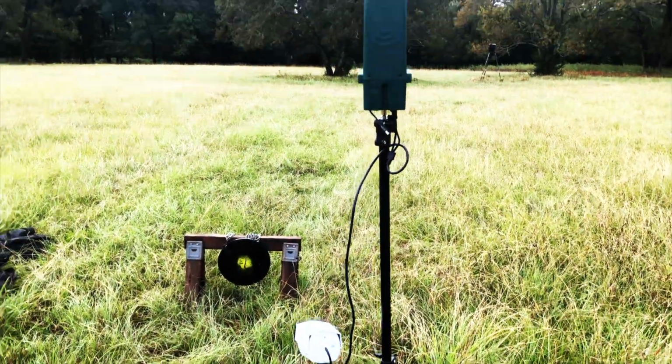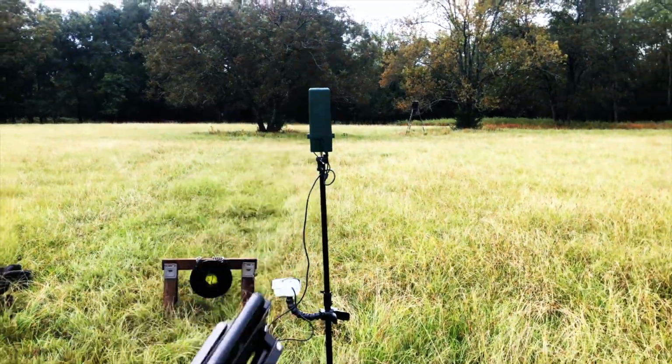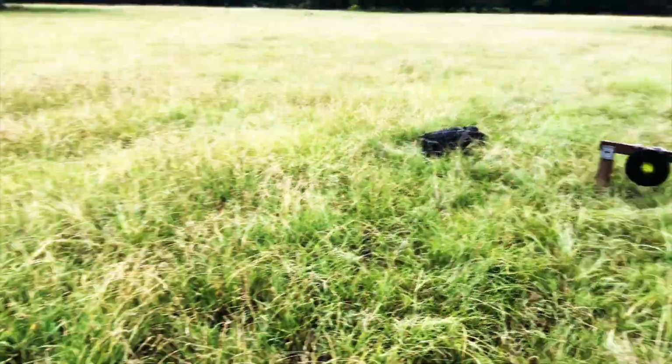My buddy Dave is letting me borrow his target cam here. This is the Caldwell system, and it's supposed to go out to a mile, but I've only got 200 yards right now. I'll stretch it out farther if I can get above the grass. Let's see how this works out.